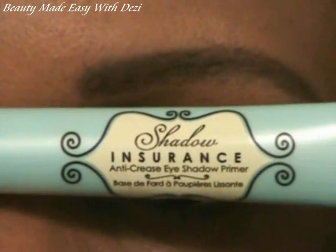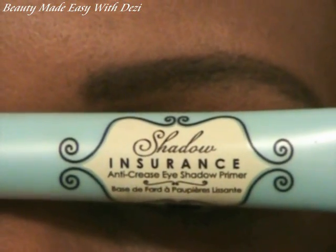Okay, guys, so we're going to get started. First, I'm going to use my Too Faced Shadow Insurance. Just use a little bit and just pat it in very gently around your eyelid. Blend well, make sure it disappears.